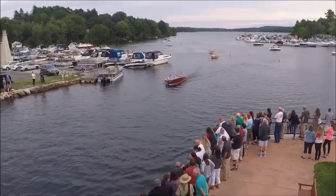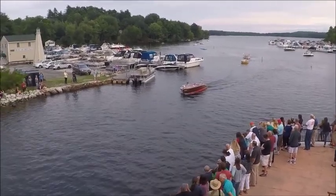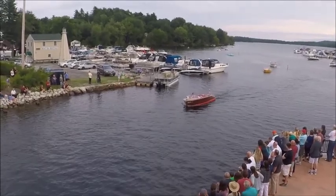All right, now I think we've got a Chris Craft Riviera, don't we? That's right, with a Gray Marine 110. Scott Cooper, 1950. Let's have a hand.